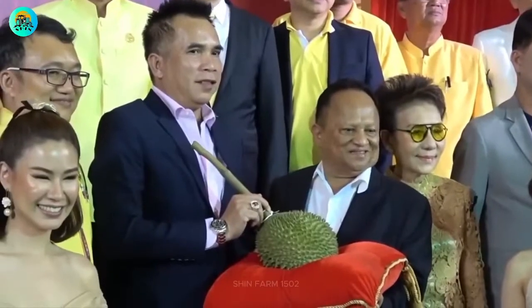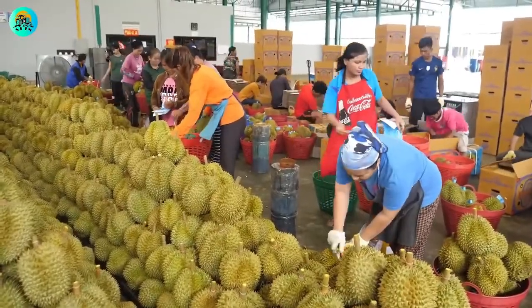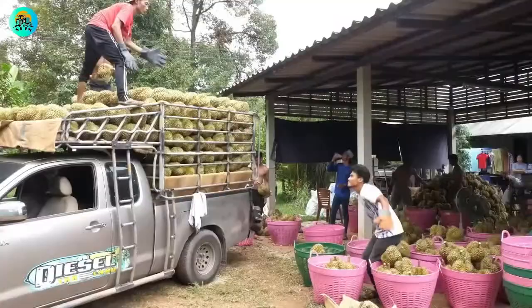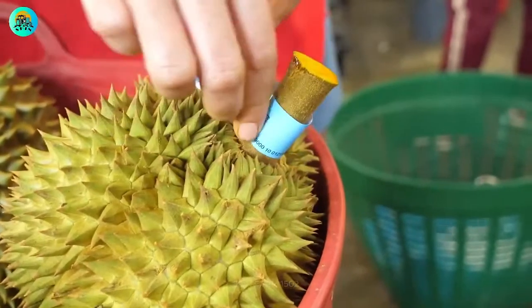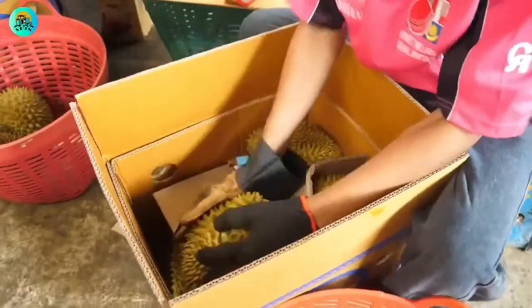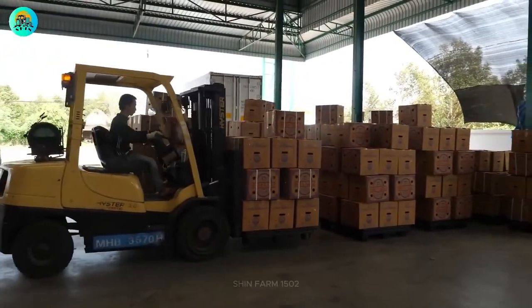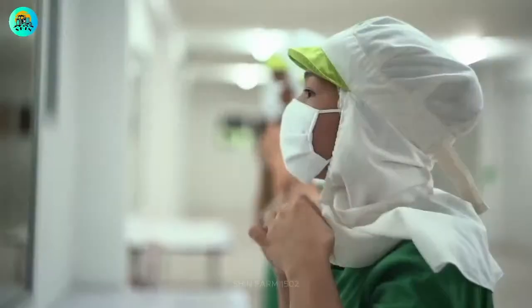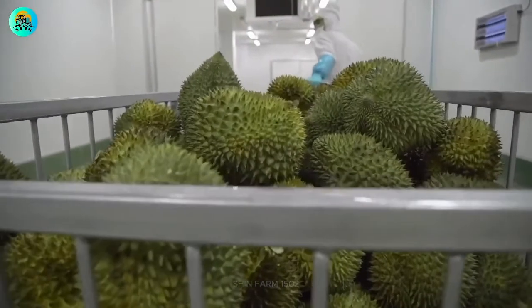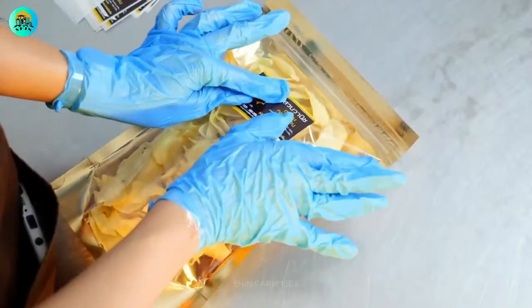When talking about durian, we cannot overlook Thailand, the world's largest producer and exporter of durian. In 2023, Thailand reported an impressive revenue of $3.4 billion USD from durian exports, according to ITF-Net statistics. This is proof of the fruit's growing international appeal. Join Shin Farm as we explore this infamous fruit and uncover what makes it the most popular fruit in Asia.